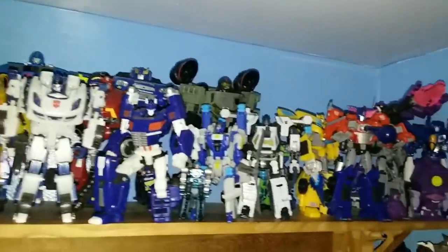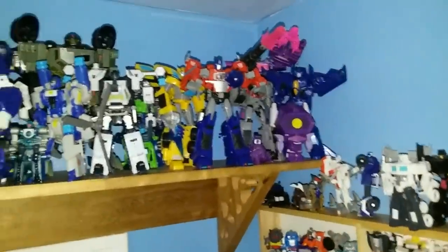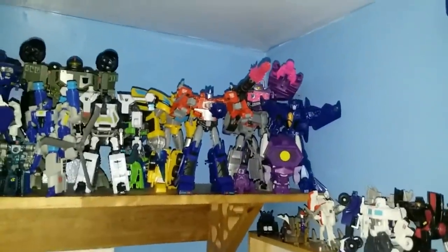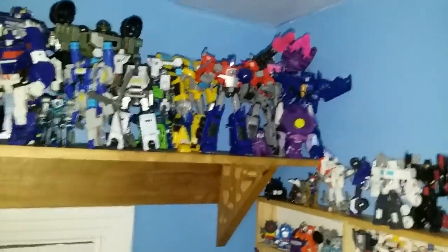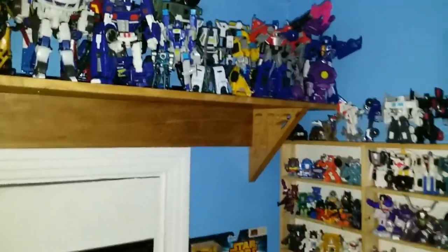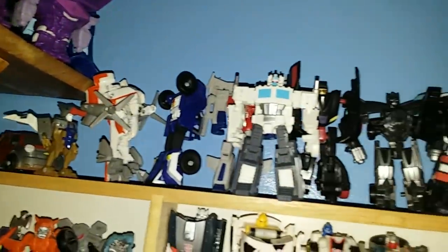Then Power Core Combiners. Then Cyberverse, which I haven't finished Season 3. I'm actually just waiting. I'm kind of watching it at the pace that YouTube is uploading the videos. But Cyberverse has no right to be as good as it is. It's a really great cartoon. Then going down, we got some little tiny Transformer boys. Little Legends Legion class guys.